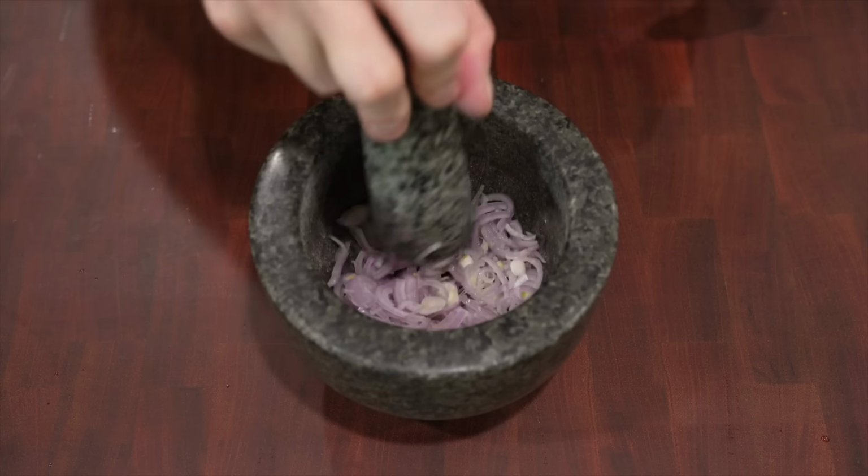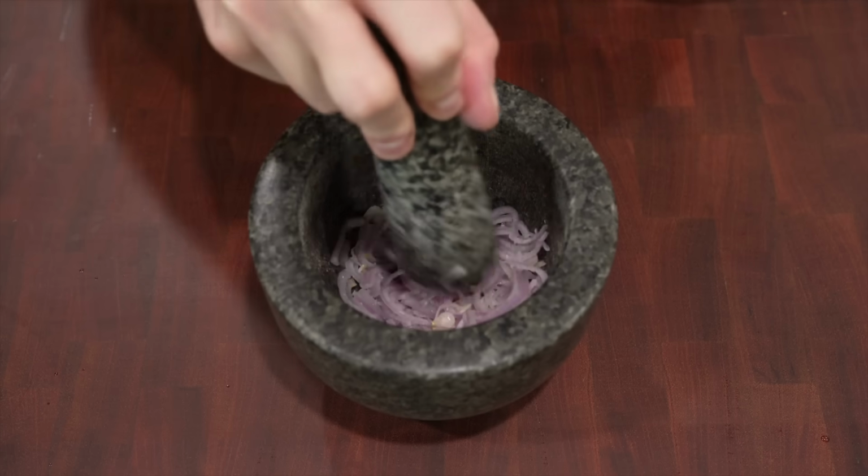Now first we need to bruise our shallots and white pepper. And the shallots, very clear, you just kind of mash them a little bit but don't like grind them up. The white pepper is a little different because I've never heard that term bruise associated with like a hard peppercorn.